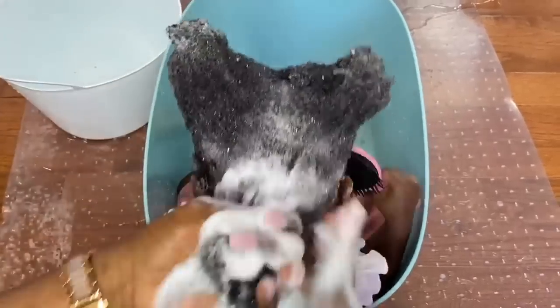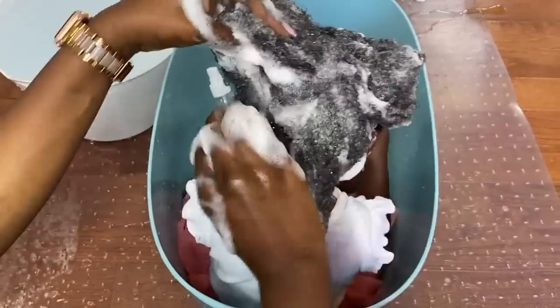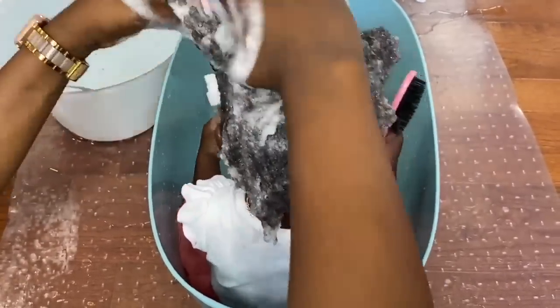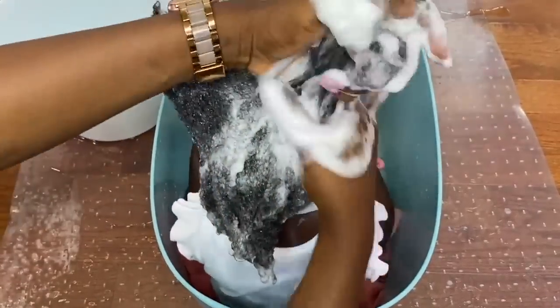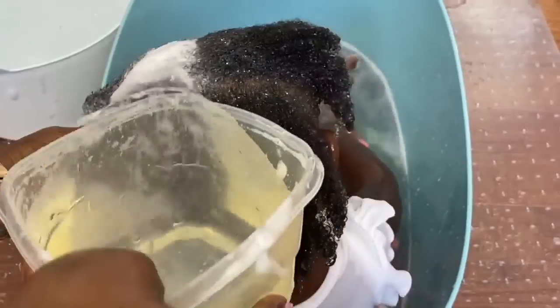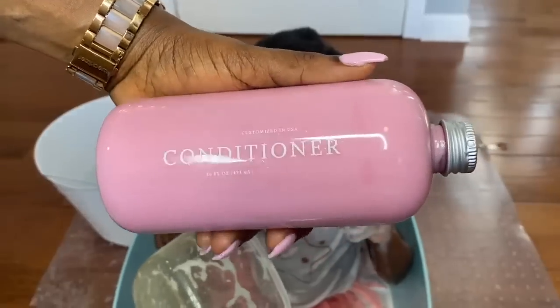Alright, so you want to make sure to really wash the rice water out of your child's hair because again, rice water can be really smelly, so you gotta get that out of your child's hair. So then after that, I'm just going to go ahead and start rinsing the shampoo out. Alright, so our next step is going to be to deep condition.